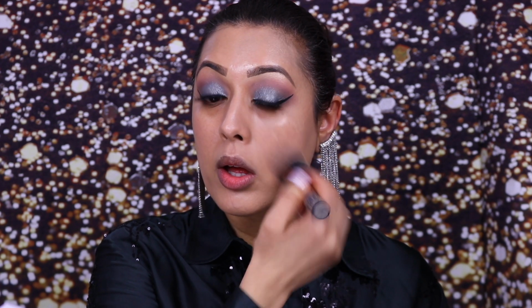It has got a very nice light to medium buildable coverage. And then obviously in my areas which are slightly more problematic, which is my cheek areas, I've gone in with a tiny little bit more product just to give myself a little bit of extra coverage. As you can see, my skin looks glowing. It looks lovely. It doesn't look greasy or anything because this is supposed to look like your skin but better.